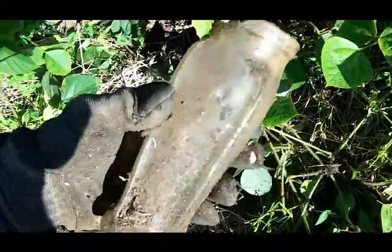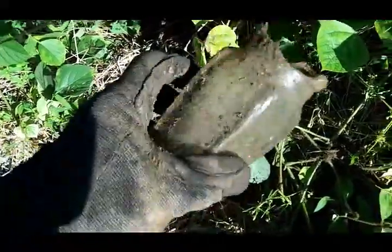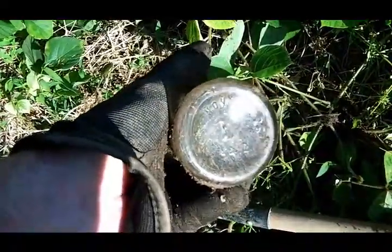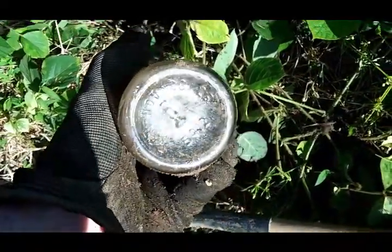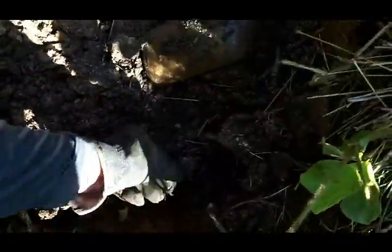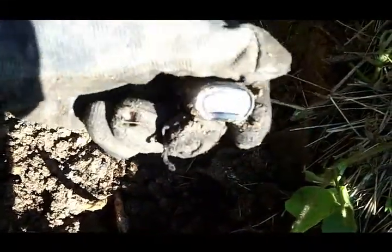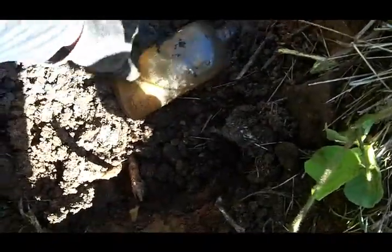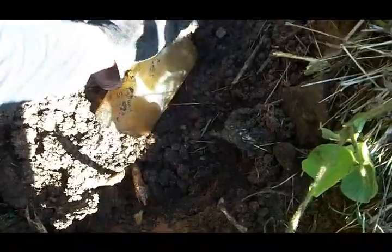Look at that. I don't have one that looks like that. Of course, it's broken. Patent date November 23rd, 1926. It's pretty fancy looking. There's the top to it. Let's keep going. I brought the big shovel today. Kind of have to. Nice. There's a corker right there. Unembossed.